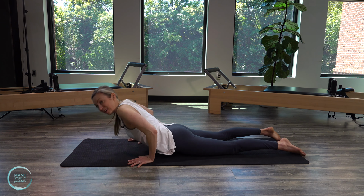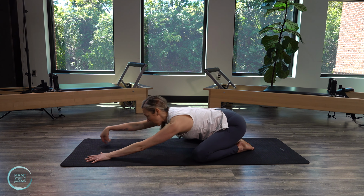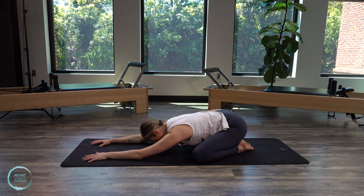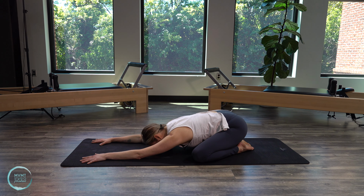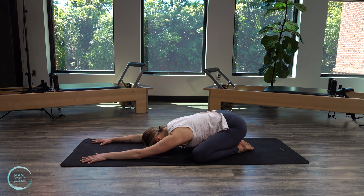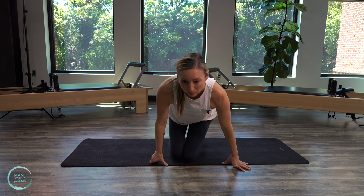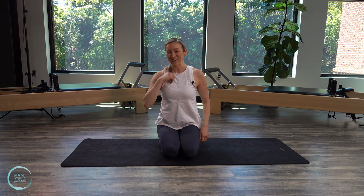All right, come onto your knees, sink yourself back into a child's pose, reaching those arms nice and long. So that cobra position is working more into that extension of our spine, which is really beautiful to engage the backside of our center, the backside of our core, and also to help with our posture and our alignment here. It helps to work that back body so that we don't have that kind of forward posture that we all tend to get working in front of our computers and on our phones. So really important not to forget about the backside here, okay?